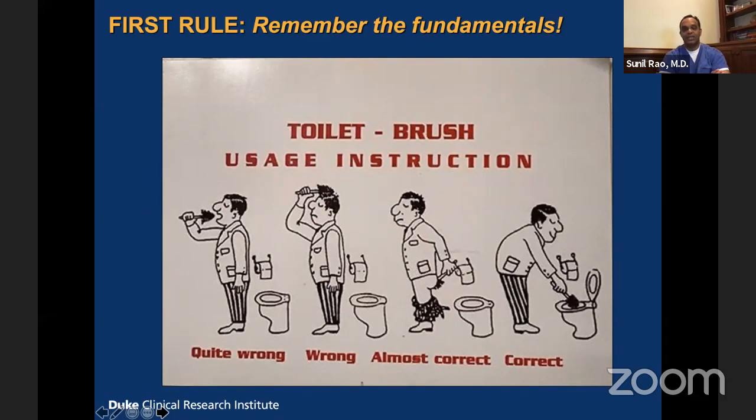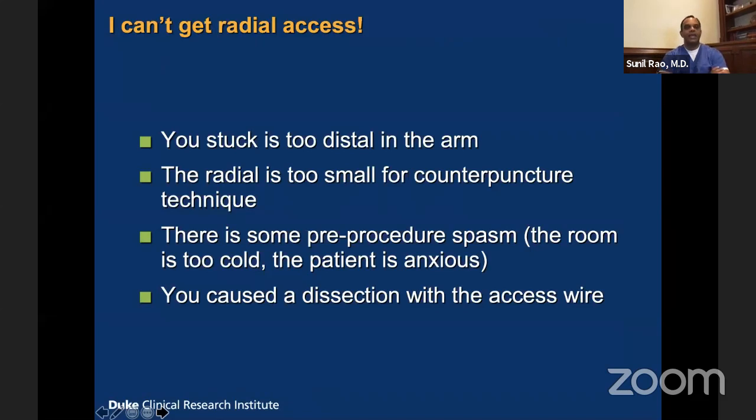Really, radial access is no different. If you've got challenges with getting access, if you've got challenges going up the arm, you need to adopt a problem-solving attitude so that you can overcome those challenges. I want you to keep that in mind. I think people who are new to radial access will meet a challenge, get frustrated, and then say, well, I knew this radial thing was bogus anyway. But once you figure out what the problem-solving strategies are, you can actually do most of your cases via radial approach. So what if you can't get access?